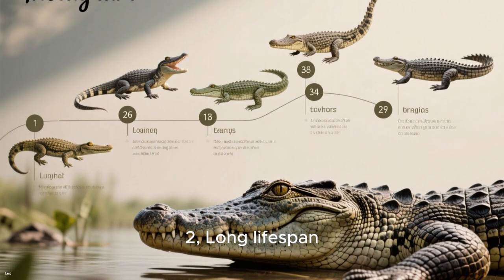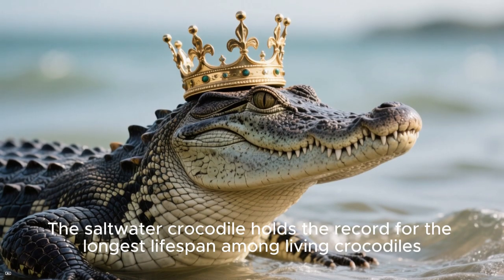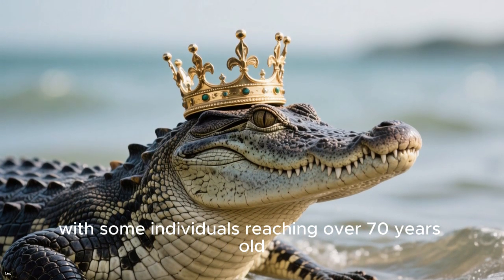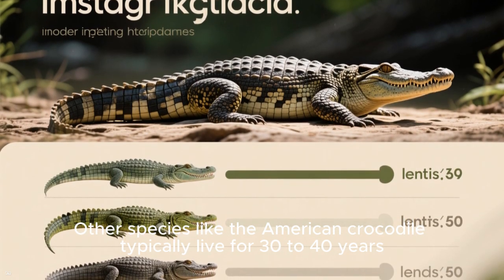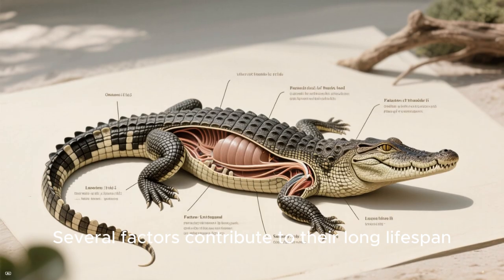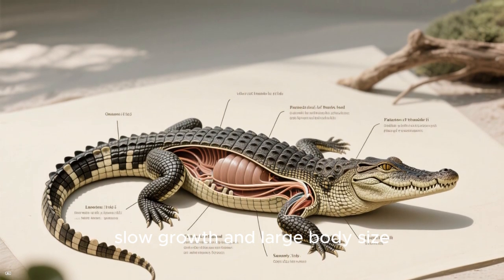2. Long lifespan. Crocodiles are known for their longevity, with some species living for several decades. The saltwater crocodile holds the record for the longest lifespan among living crocodiles, with some individuals reaching over 70 years old. Other species, like the American crocodile, typically live for 30 to 40 years, while the dwarf crocodile has a shorter lifespan of around 15 years. Several factors contribute to their long lifespan, including their efficient metabolism, slow growth, and large body size.